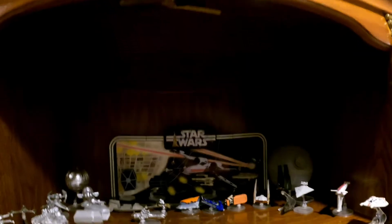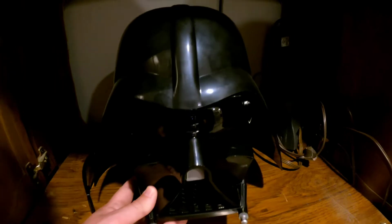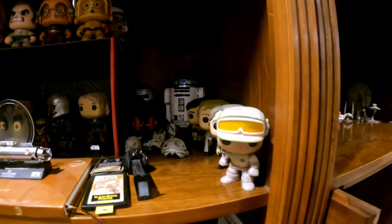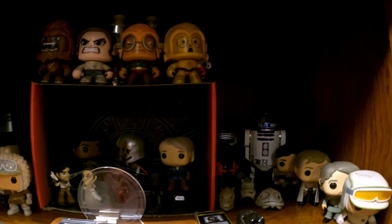More figures up top. Drop back down below. Got the different Star Wars ships, the Death Star. And my very own Darth Vader helmet. And we have some more Star Wars figures. All sorts of different types of collectibles.